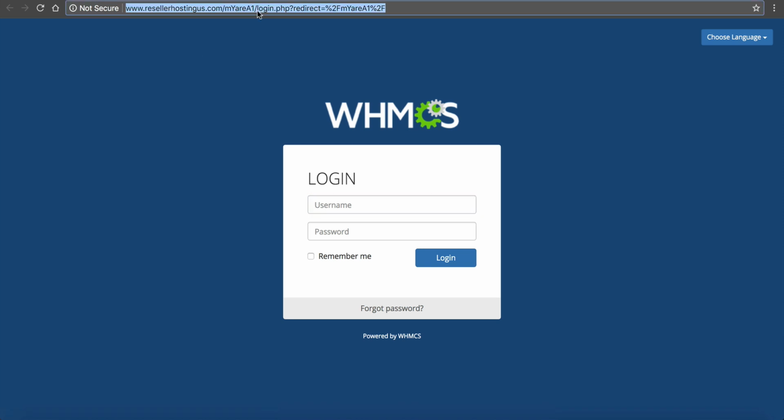What you want to do with this page is copy this URL and put it in your text document, because this is how you get to the back end, and only you or your employees should have access to this. You should not publish this anywhere, and no one else will be able to find this if you name that directory really tough.